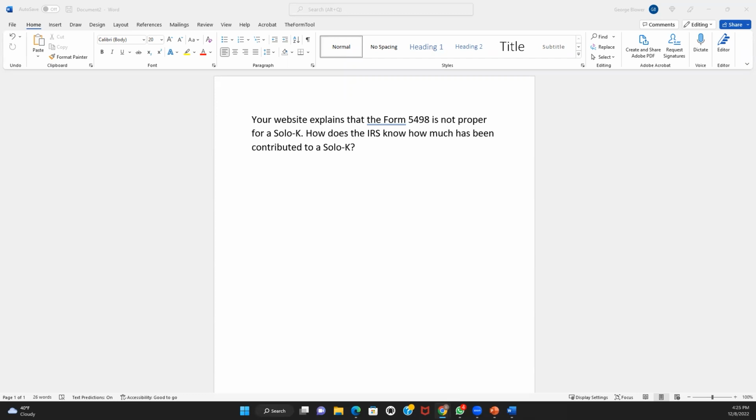Now, once the value of the plan assets exceeds $250,000, there is a filing requirement for the solo 401k called a Form 5500EZ, which we handle preparation and submission of as part of our service for no additional charge. We now do it through the electronic system, which they opened up since the pandemic. So on that Form 5500EZ, there is a line to report contributions to the plan.